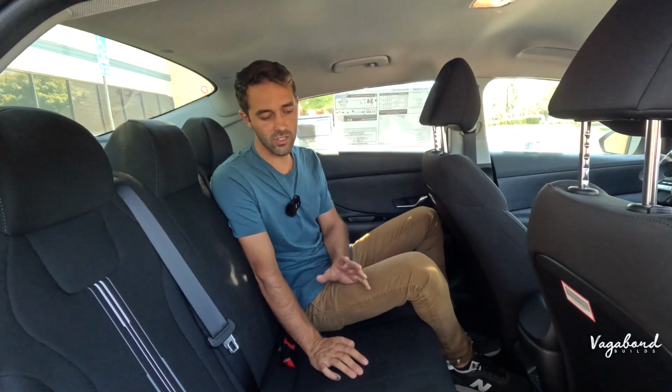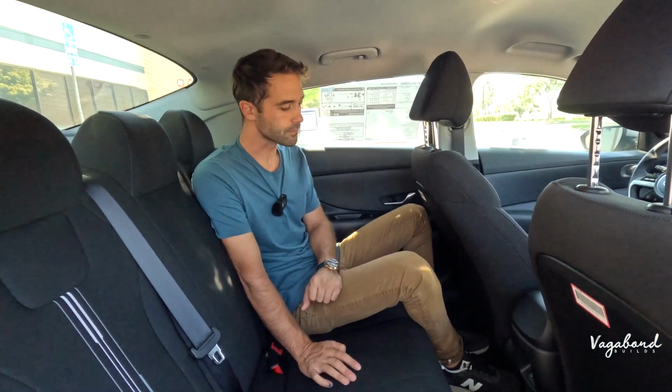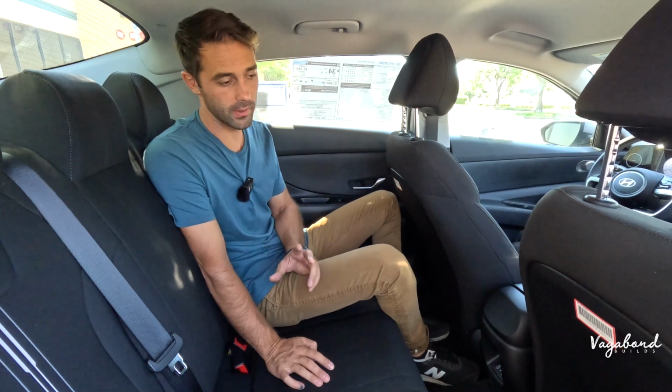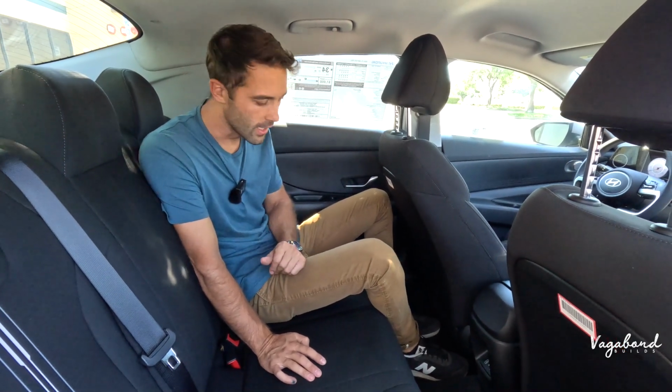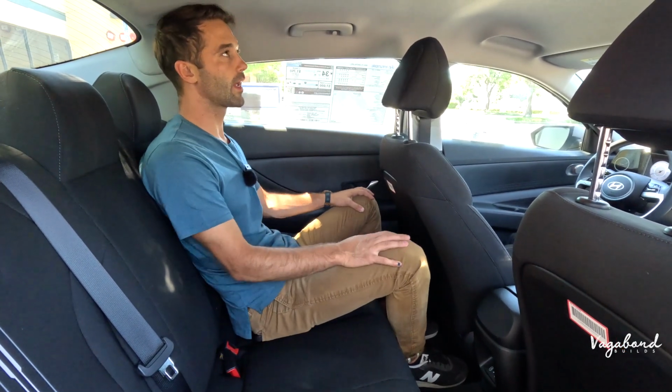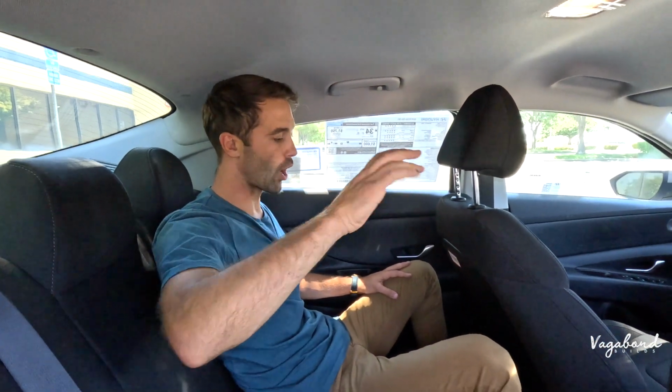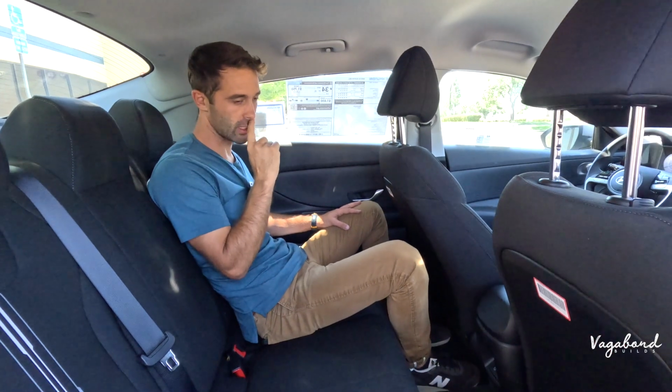Let's go ahead and show you guys the rear seat and then jump into the Sonata. So you guys know I'm about 6 feet 2 inches, right under. I have to let you guys get an idea or perspective of how much space you're going to have here in the Elantra, being the smaller sedan. Legroom is completely there. Head clearance is there. So no scare on the no space inside the Elantra.